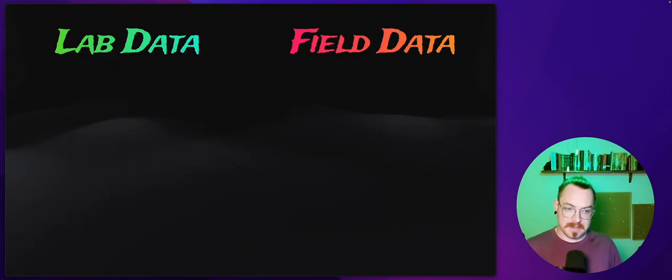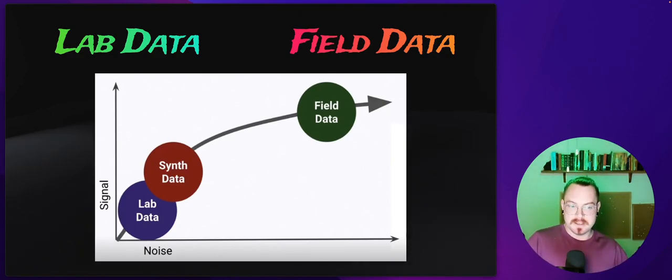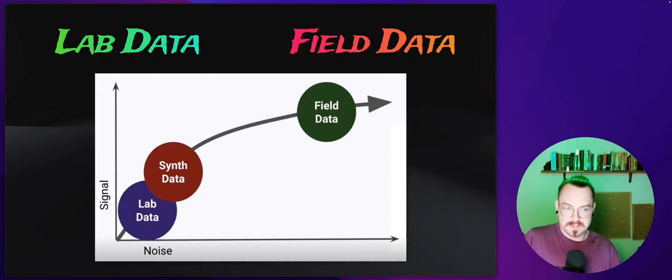So lab data versus field data. Here's a chart. On the x-axis, we have noise, which is extra information that's not useful to us, and then signal on the y-axis is how meaningful that information is. For lab data at the bottom, things like Lighthouse, this is low noise because you just get one score, how it ran on your computer, but it's not much signal either. It's not super realistic to the experience of users on your site.